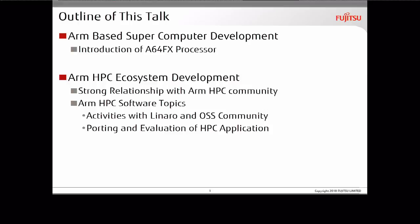So first, I'm talking about Arm-based supercomputer development, mainly focusing on the introduction of the A64FX processor, which was presented at Hot Chips. Also, last week at Cluster 2018, we presented the new Tofu interconnect. So I talk about both of these things. After that, I talk about almost the same slides on Arm HPC extreme development. So let's talk about the next thing.